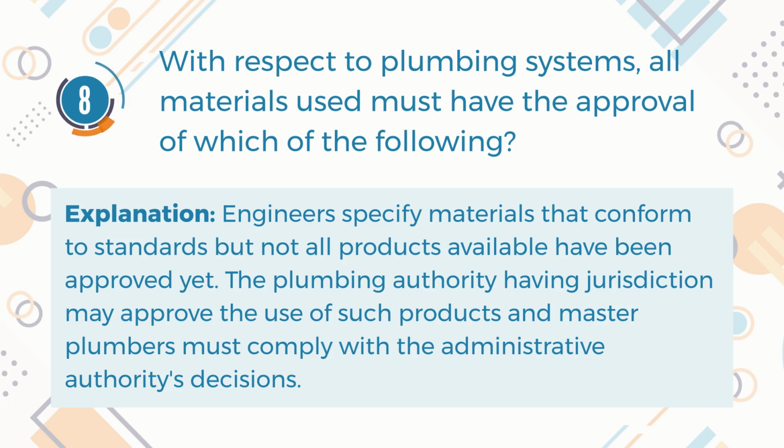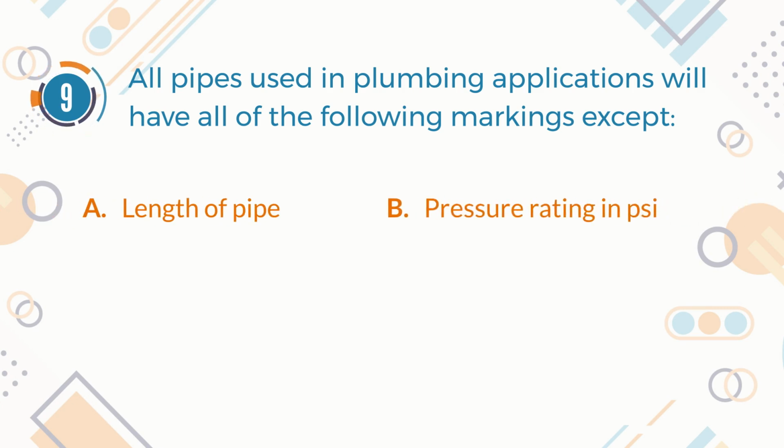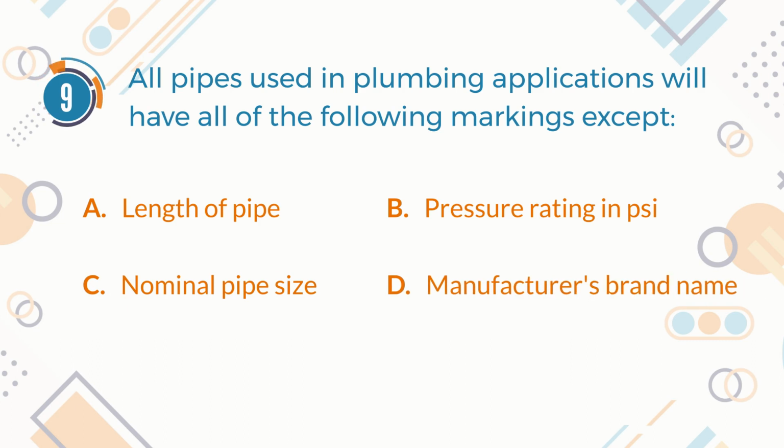Number 9. All pipes used in plumbing applications will have all of the following markings except A. Length of pipe. B. Pressure rating in SI. C. Nominal pipe size. D. Manufacturer's brand name.